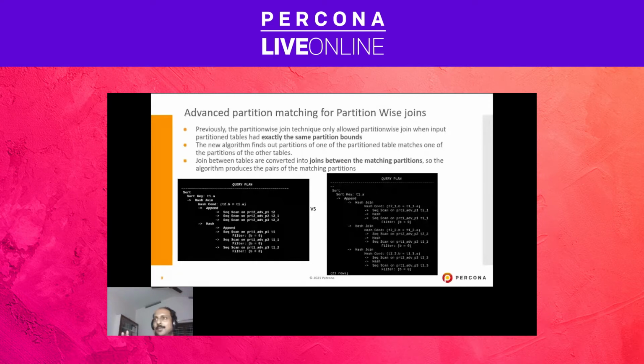So we have partition-wise joins even if the partition bounds are not matching. The new algorithm will find out whether a partition of one partitioned table matches a partition of the other table. So it basically forms a set of pairs, as we can see on the screen. On the left side is the old explain plan, and on the right side is the new explain plan in Postgres 13. It is more efficient.